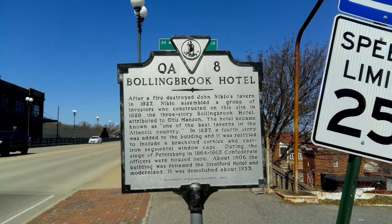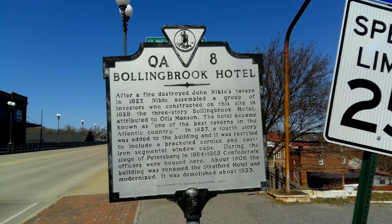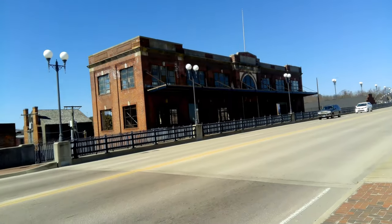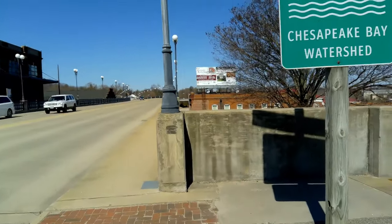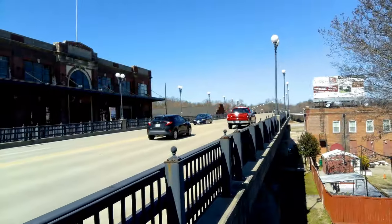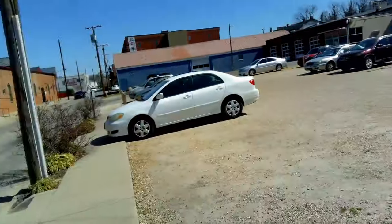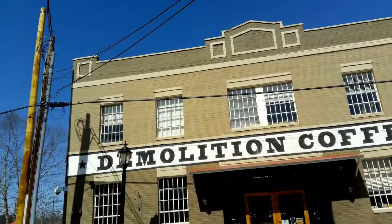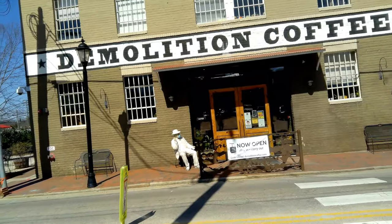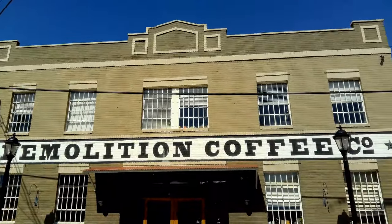Hotel. Sat here till about 1933. Not sure what we have going on there, but over here, demolition coffee. Al Capone is here, sitting up front, wearing his mask, like somebody responsible.